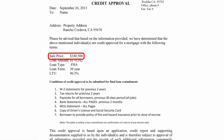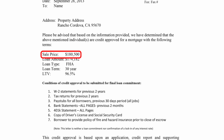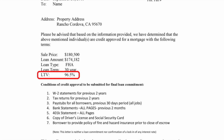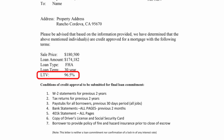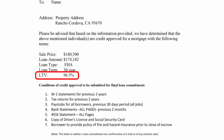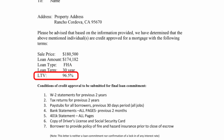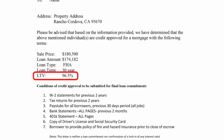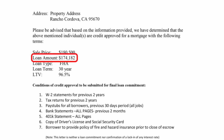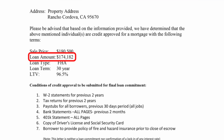In this example letter, you can see that this person is approved for a $180,500 home using an FHA loan, and this LTV means loan to value. So how much money is being loaned versus how much the house is actually worth. The 96.5% LTV means that this person is putting 3.5% down themselves and actually getting 96.5% of the value of the home loaned to them, and therefore the actual loan amount is $174,182.